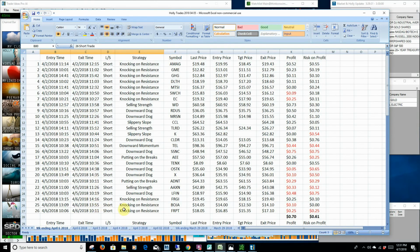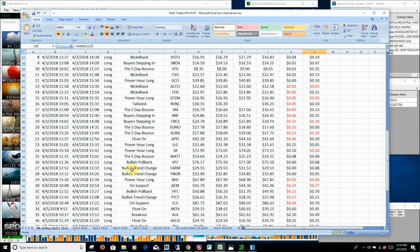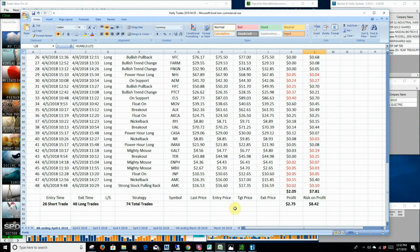But if we take a look at the week, Holly had 26 short trades. She made a profit of 70 cents on those short trades, risk on profit of 61 cents. So it worked out to be pretty much the same no matter how you slice that. On the long side of things, she had 48 trades, so just about twice as many, for a profit of 205, and her risk on profit was $7.81. So a good week on the long side of it.